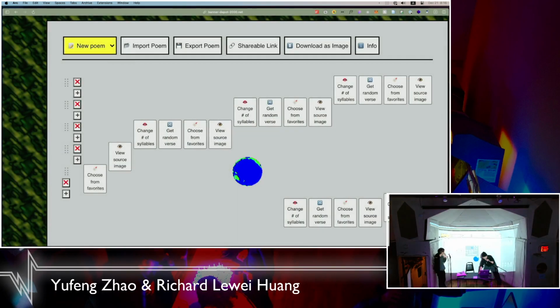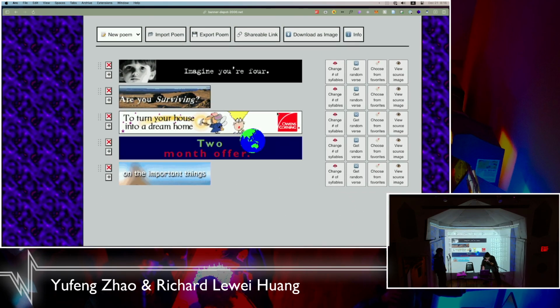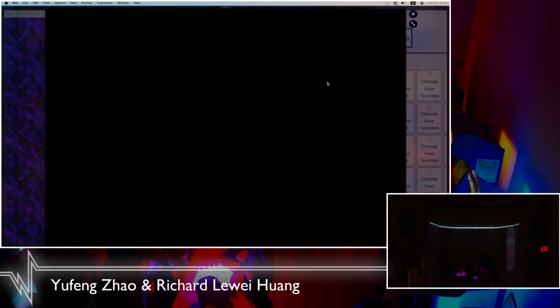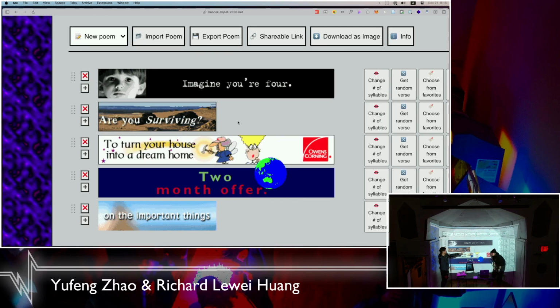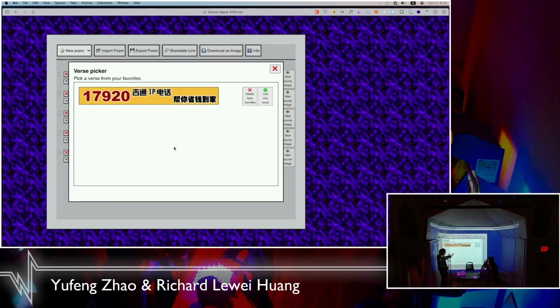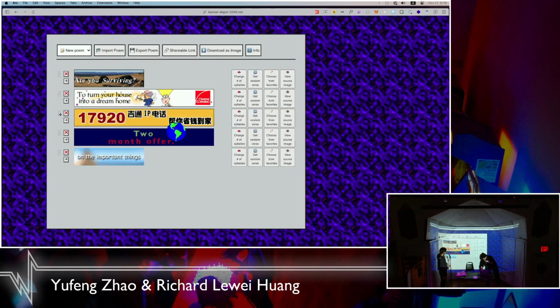All right. Another one. Okay, we all agree this poem is perfect, but if you don't like a verse, you can select a verse and then choose from your favorites. And then you can select one of your favorited verses. You can use this verse. And you can also drag around. Yeah, jQuery magic.